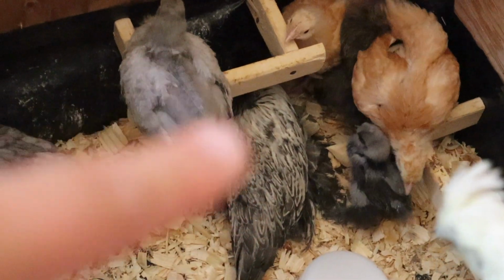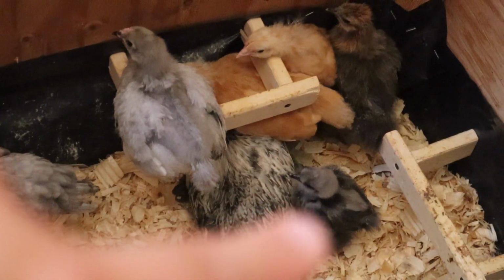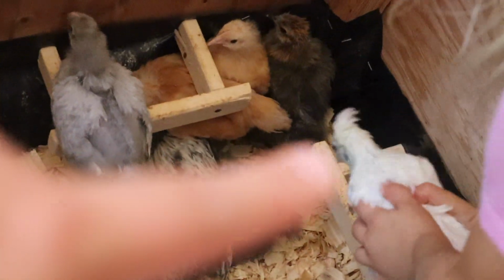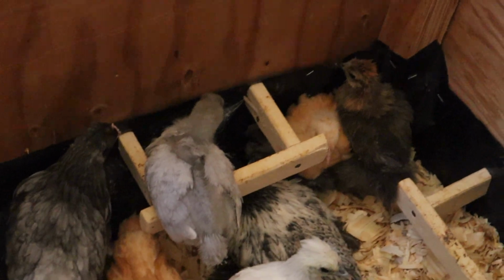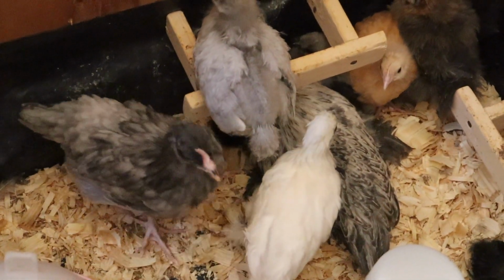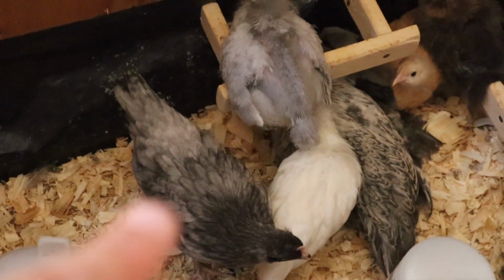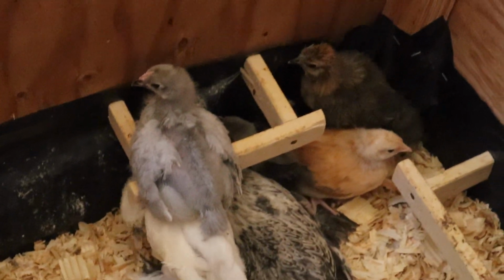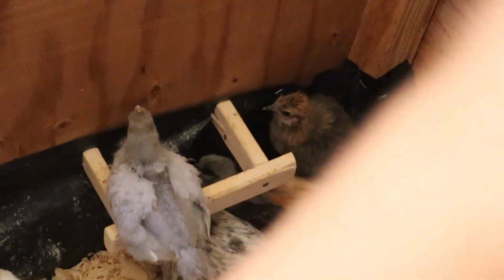Then we have a lavender Orpington right there. Then we have Pepper right there, who's a silky. We have Clover, who's a silky. We've got Snowy, who's a silky. And we have Sage, who's a silky. Clover has stayed pretty small. No, he's got pretty big. Oh, you know what? It might be because Snowy may be part Sultan. So that could be why. But we'll see. Oh, and then there's Storm right there.